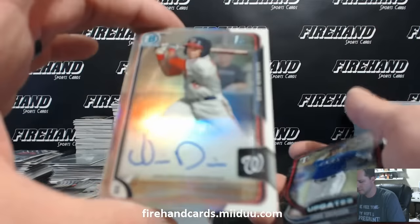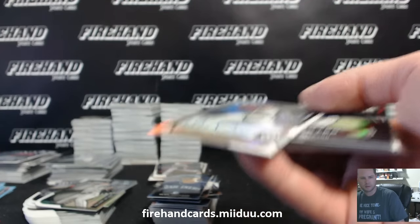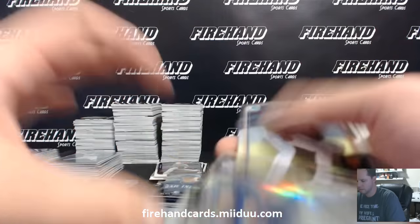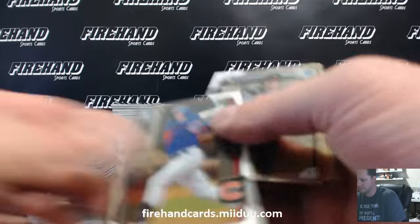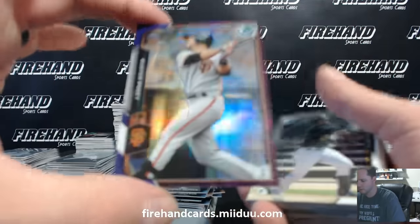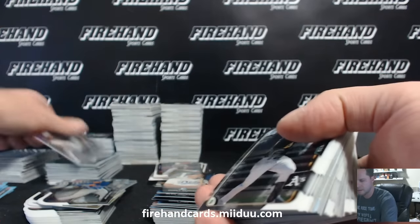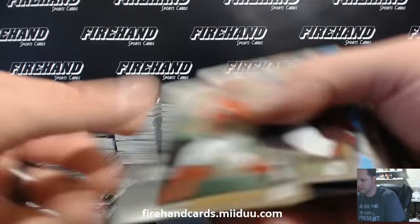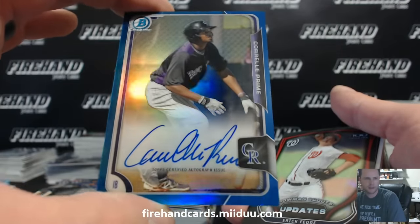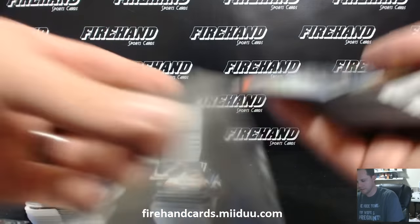Jock Peterson. For the Nationals, Wilmer Defoe, second one to him. This is the refractor version. Javier Baez die-cut. Purple Buster Posey for the Giants to $250. Blue Refractor Auto, Correll Prime. Number out of 150, Colorado Rockies. Darren N.